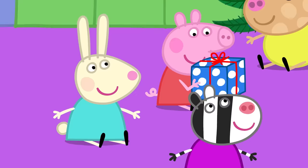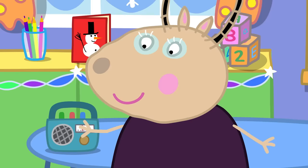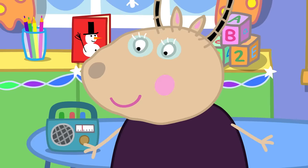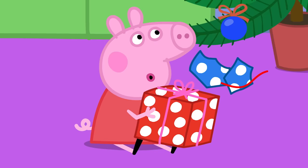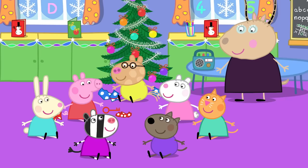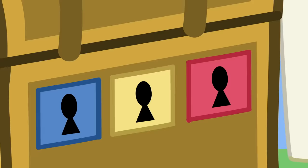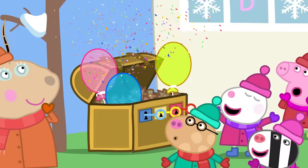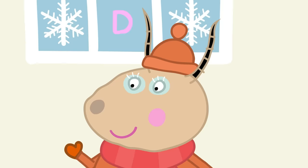I love pass the parcel. Me too. Me too. Oh. Oh, I thought I won. It's a very long song. What is it? Oh, the music stopped. Hooray! Now Peppa and her friends have found all three keys, it's time to find out their prize. Yum! You did it, Peppa! You all did it together, Pedro!